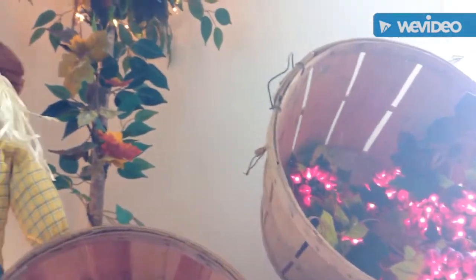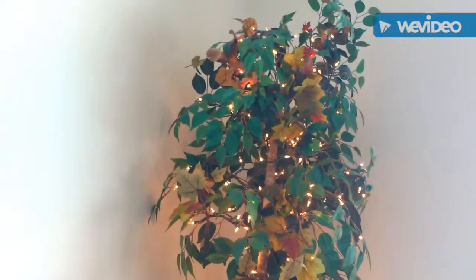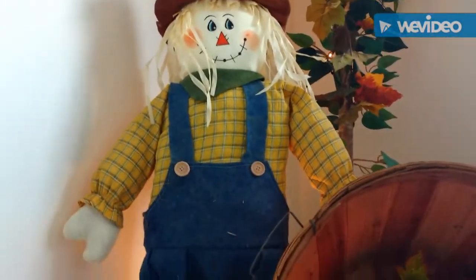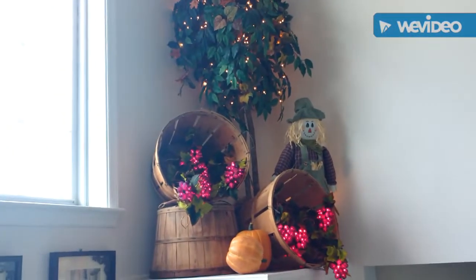I wired those together because I don't want that falling off. And then I have the ficus tree with some autumn leaves in there as well, and the lights. Okay, so there is on top of the closets, and moving on.